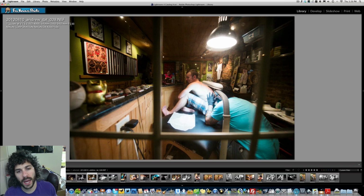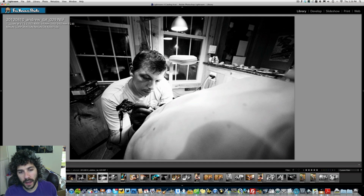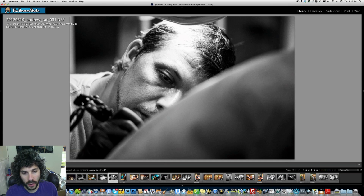14 to 24 again, then did one in color, then focused here on Troy doing this. I did a lot of work with the 14 because there wasn't a lot of room to work. Then 70 to 200 working tighter, getting that nice shot, exposing for Troy's face, even though a lot of it's in shadow because this light is shooting straight down.